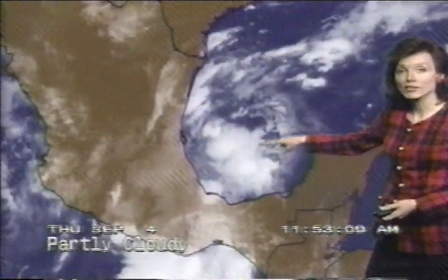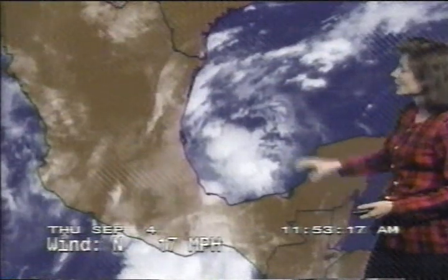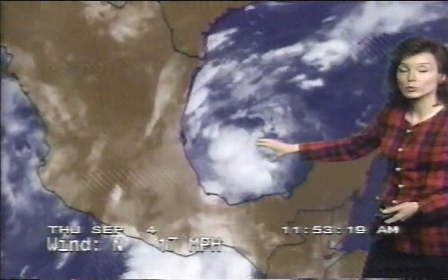Our biggest interest, though, is down here across the Bay of Campeche. As we zoom in a little bit closer with this particular region, there has been an Air Force reconnaissance flight investigating this region, and right now there appears to be no circulation that is evident, but there has been a persistent cluster of showers and storms, and hence that is why it certainly does bear some watching.